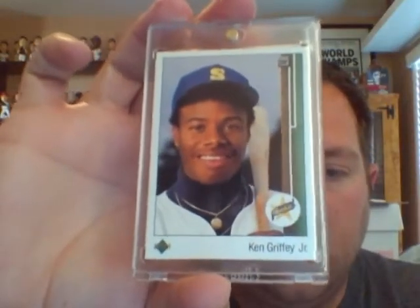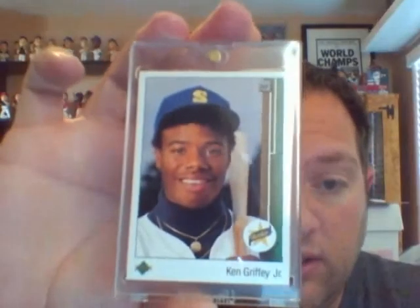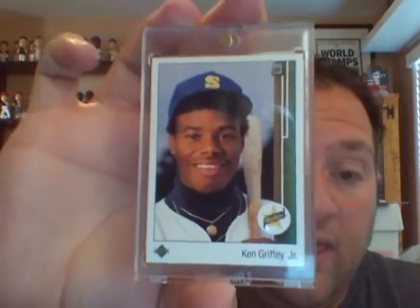I was super excited. It came back an 8.5, and I was so upset. Because to me it was just the perfect card, and you know, that 8.5 was not perfect. And so I kept it like that for years, and when I really got back into collecting, I was like, you know what, I'm busting this thing out, and I'm gonna put it in a magnetic and just enjoy it as is. So that's it.